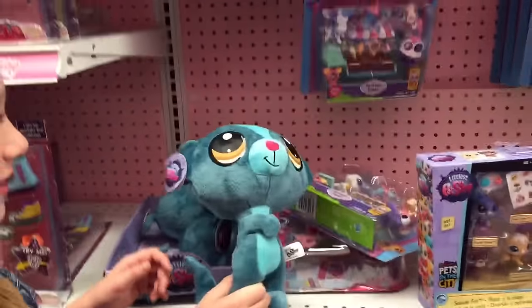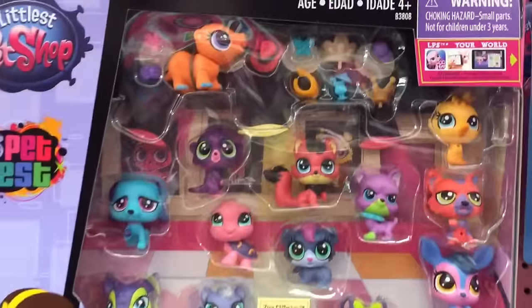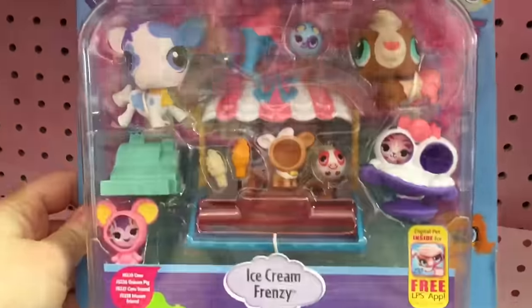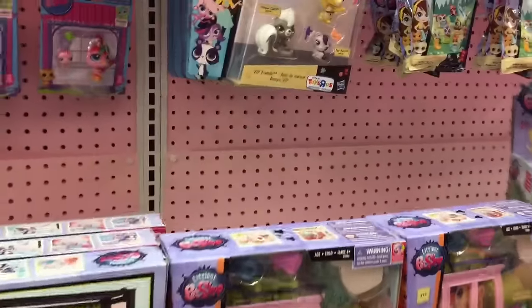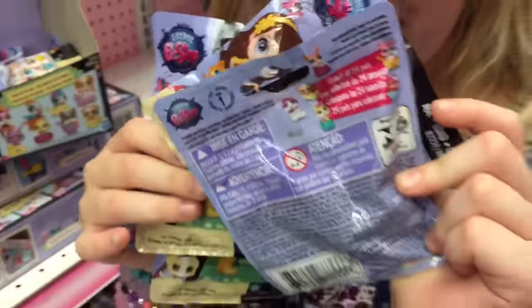Look at this one. Little Pet Shop. Oh, look at the headphones. I love Littlest Pet Shop. They're cute. I have had that set. I got that for my birthday. Oh, and here's some of my Littlest Pet Shop blind bags. Here they are. Look at this Littlest Pet Shop display.